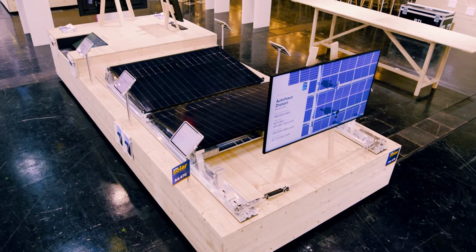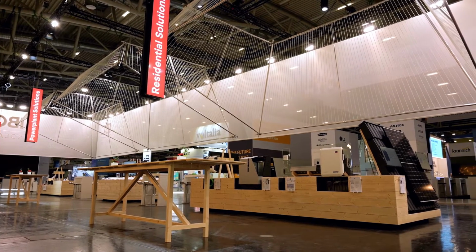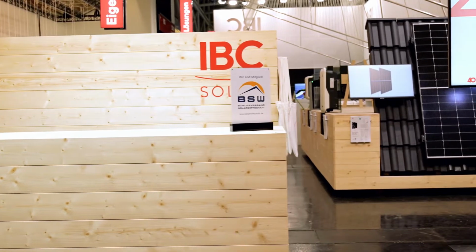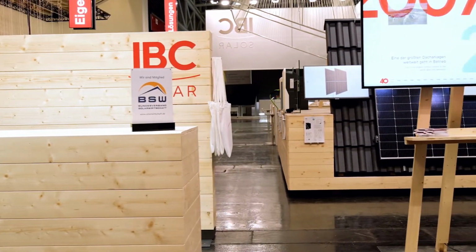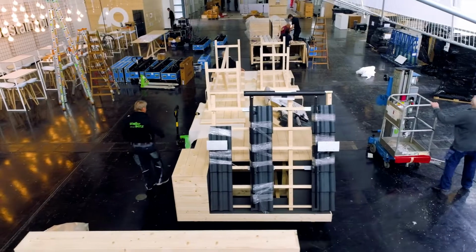The tables, cabin walls and counters are made of certified native spruce, single variety, and are therefore left untreated, so the wood could be returned to the biological cycle. However, we're delighted to be able to use it to support Dachau Montessori School in its Bee Garden project.